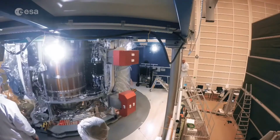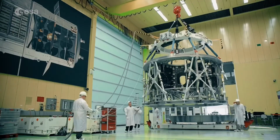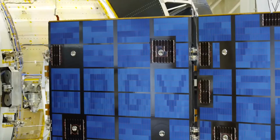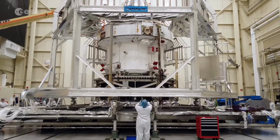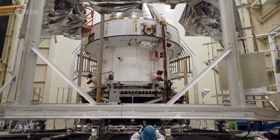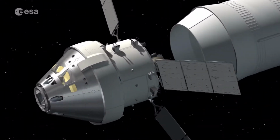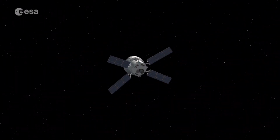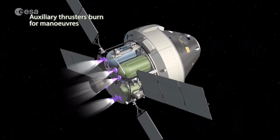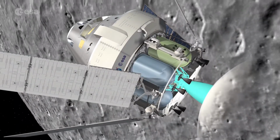The today most visible European contribution to lunar exploration programs is the ESA-developed service module, the propulsion and power module of the Artemis crew module. The European Service Module, or ESM, is the heart of the Artemis spacecraft. It will provide electricity, water and air to NASA's Orion crew capsule, as well as maintaining temperature for life support. Its engines will provide propulsion and navigation control for the journey to the Moon and back.